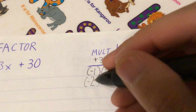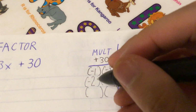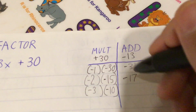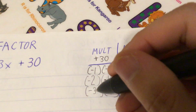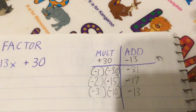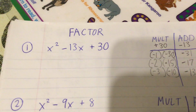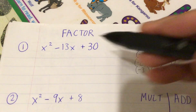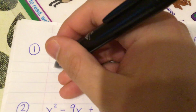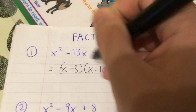Can I do 30 divided by -3? Yeah. -3 times -10 is positive 30. But what's -3 plus -10? We have a winner. So I'm going to check that off because I won. And now, what two numbers satisfy that requirement? -3 and -10. But the directions are asking to factor this quadratic trinomial. Specifically, x minus 3, x minus 10.